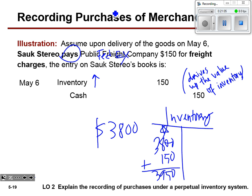It's basically like, think of it as kind of intangible. You can't touch it. Well, I suppose you could go touch the FedEx truck if you wanted to, but it's the idea that we had to pay to get the stuff to us. We did not get $150 worth more of stuff. It's just that we had to pay to get it to us. So we're going to drive the value of that inventory up.